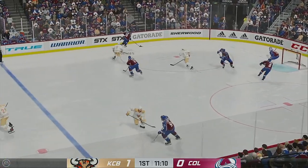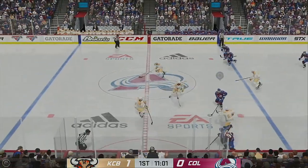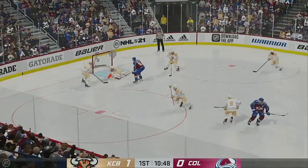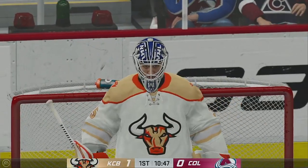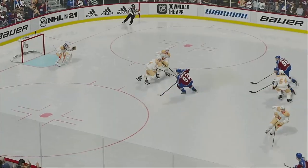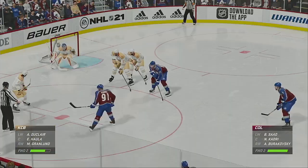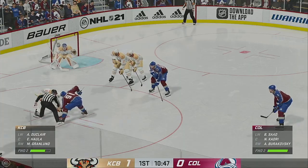Colorado's got the puck in their own end. Looking for space inside the D zone. Quick pass to Landeskog. Snaps it onto the net. Stopped by the goaltender. Now we'll get another look at this. That's a good shot, but the goalie gets the blocker up to make the save. Inching closer to the midway mark of this period, the Bulls lead it 1-0.